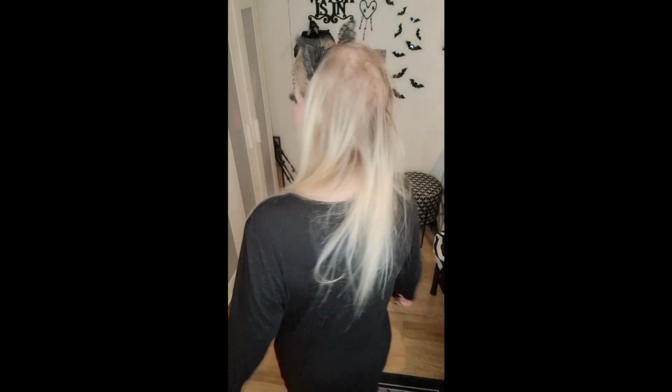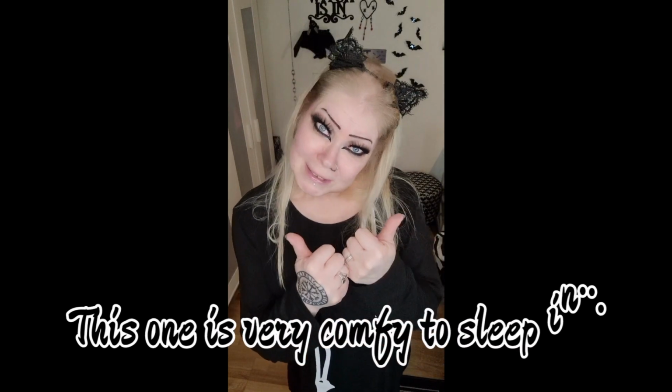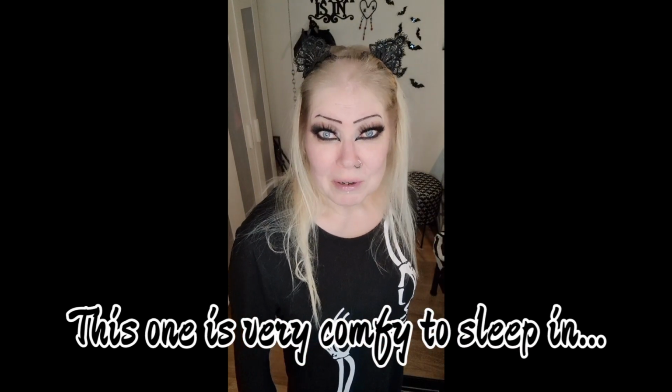We're gonna start with this one because I already have it on, and this is a 4XL, and it's actually a bodycon one. And as you can see, it's not bodycon anymore. It's very loose, but this one I used as a 90s, so I'm gonna keep it. So it's still gonna be a keep. Now we're gonna go to the next.